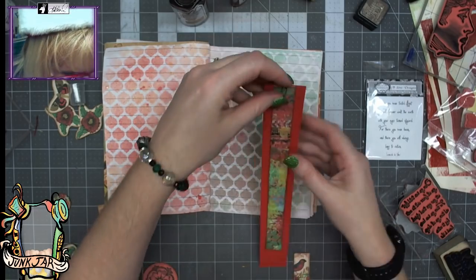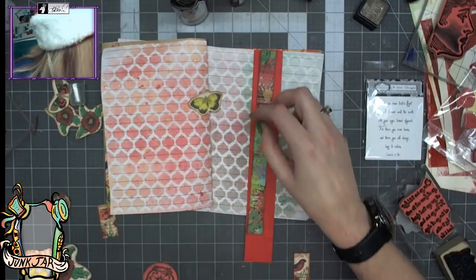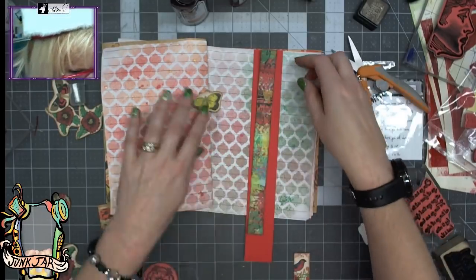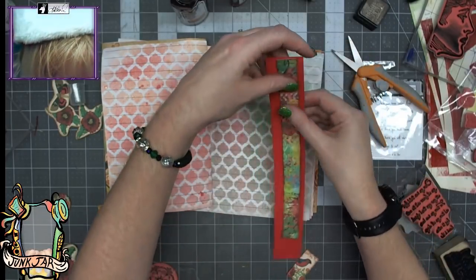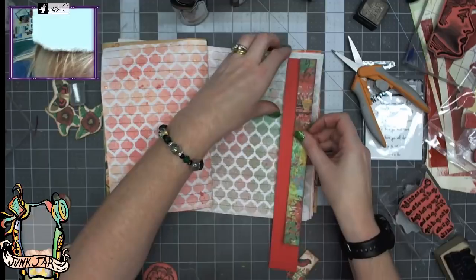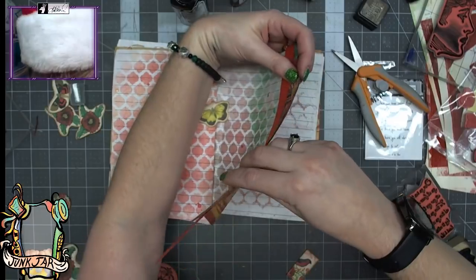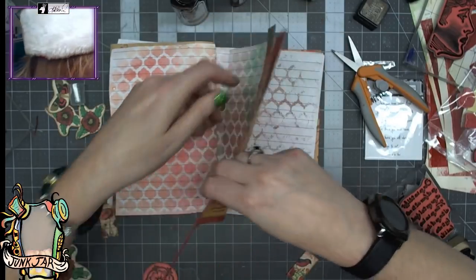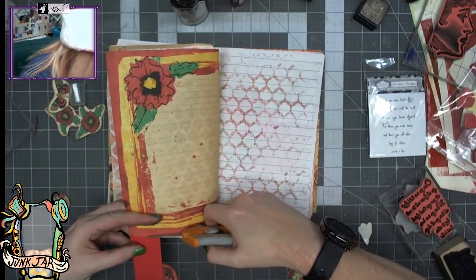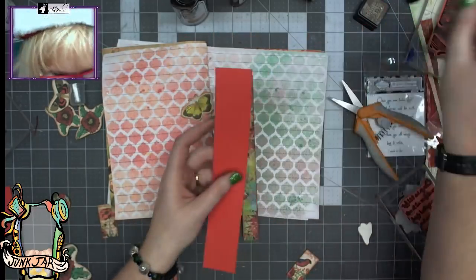So I'm going to cut this to be the same height as the page. So where's my scissors? We're going to go snip, snip. And you like the little butterfly? It's a little pop of yellow. A pop of. All right, so I'm doing my no measure way, and that's where I just eyeball it. Okay. Love it.